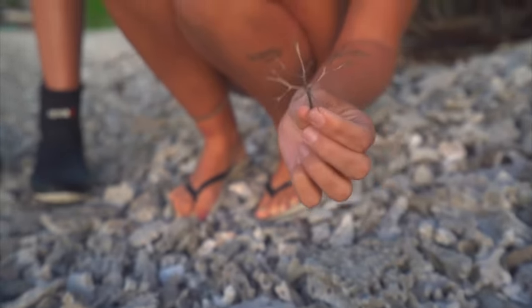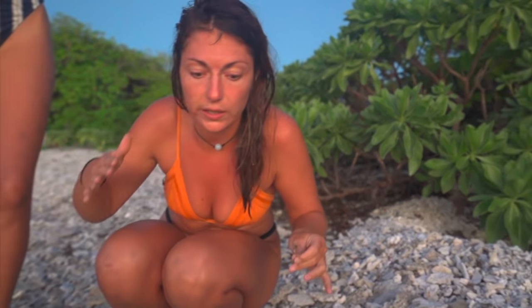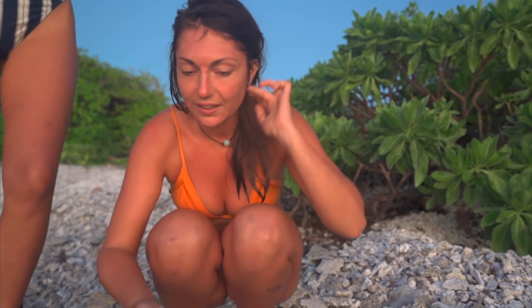So we have a special tree on this island that learned to kill birds to use them as fertilizer. Do you want to explain? Yeah. Okay, there are some seeds on the branches, and those seeds are kind of spiky and stay stuck on the feathers of the birds, which makes the bird not able to move. So the bird cannot fly, cannot do anything, so it's going to die slowly right here. And that's how this tree killed the bird.